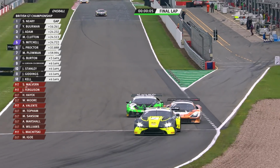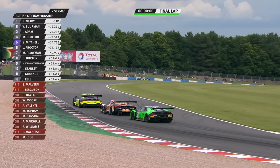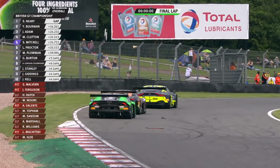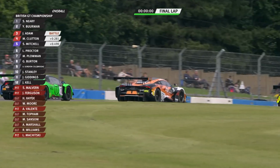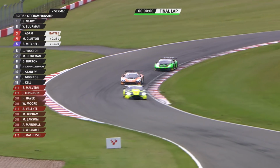We are on to the 76th and final lap of the race. Then Sandy Mitchell at the inside, almost of Clutton there into Redgate Corner. It's all going to boil down to that final set of corners, isn't it? Through the chicane, through the Melbourne hairpin, and then again into Goddard's. But we are half a lap or so away from that yet.